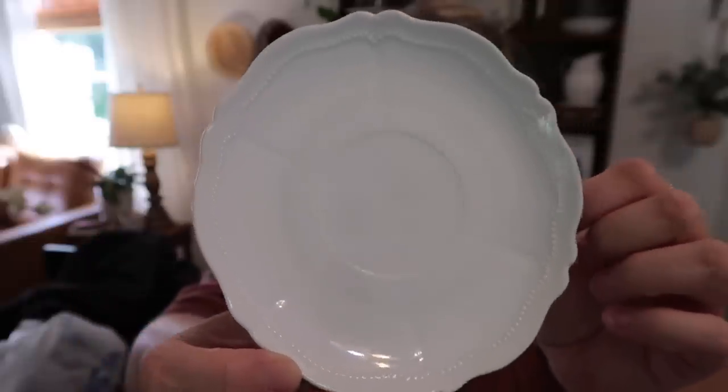These are definitely going to be displayed. I think I'm going to swap out the faux craft ones that I have on the little thing I have on my wall with the dishes on there. We're going to swap those white plates out that I have on top for these, because these are just too pretty to be sitting in a cabinet.